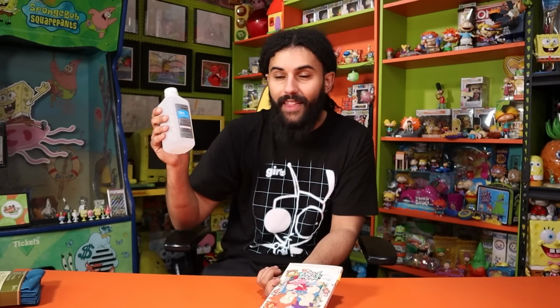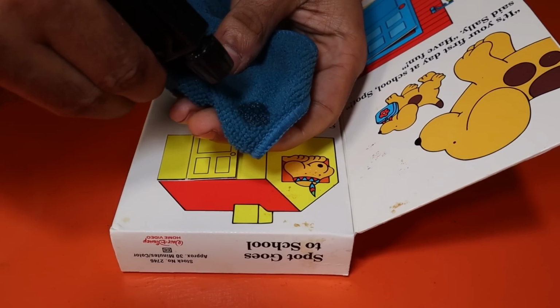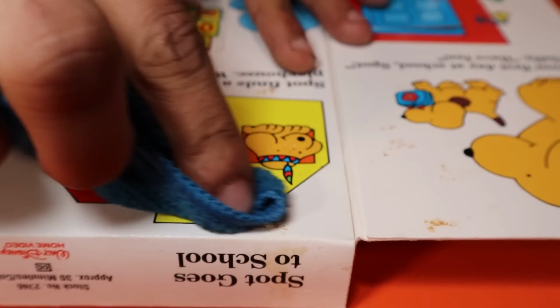And this alcohol is not the best ever. I would recommend 91% alcohol, but at the dollar store you can get 70% alcohol, which can be good in some cases because it'll actually leave the alcohol on a little bit longer than 91% if you really need to get something that's not going to come off very well to come off.